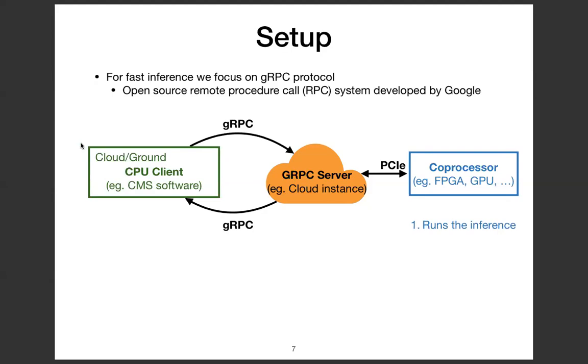So we have three main components of this as a service design shown here in the graphic. We have the client on the left in this green box. We have the server in this orange cloud, although it doesn't necessarily need to be in the cloud. And then that server is connected to the coprocessor here in the blue box on the right. So the coprocessor is the one that actually runs the inference.